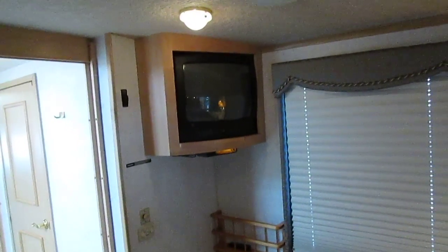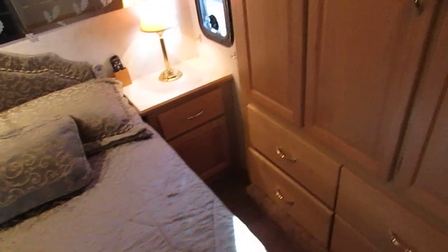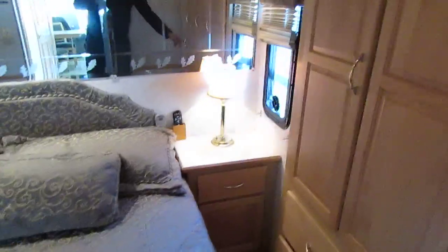And of course, all the remote caddies are in here too. TV. Looks like it's got a digital converter underneath that, so you can watch over-the-air TV if you want to. Got a lot of closet space in here. Got crown molding. Got another solid sliding privacy door, just like the other side of the bathroom. Let's see here. Lighted cedar lined closets. Solid wood. I'm going to tell you, folks, for $49,900, this is a nice motorhome.